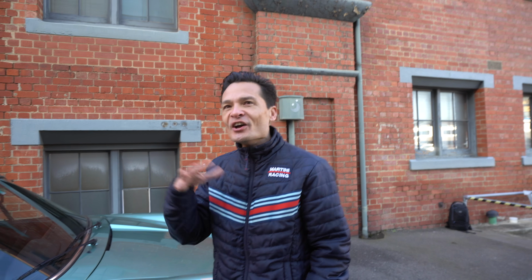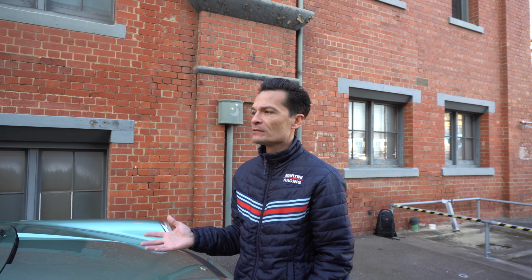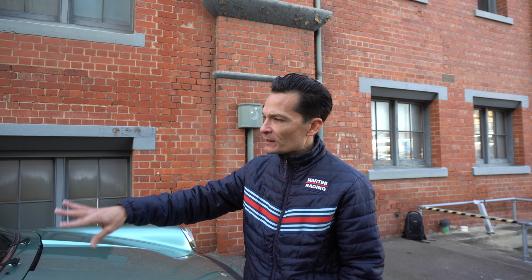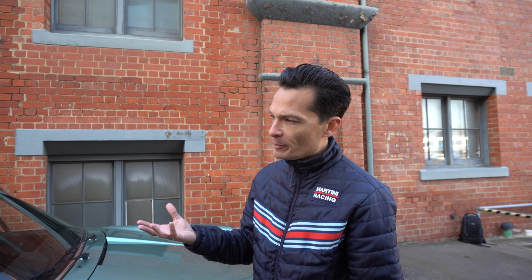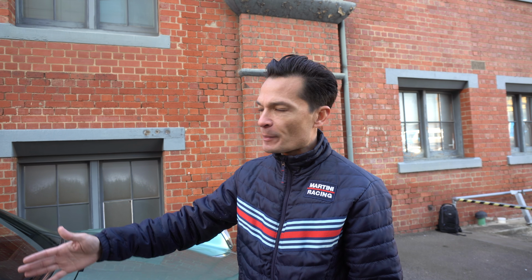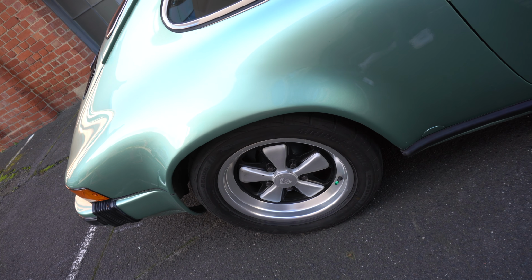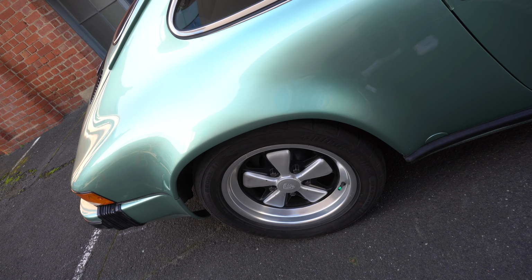Oh yes, that's the matching part. And again, having the two cars that read completely differently. Now, one thing that's definitely happened on this car, which I've only picked up on in the last couple of weeks, is that at some stage it's been widened at the back. I didn't notice that the first time I saw the car, but it's got a little bit of a flare.